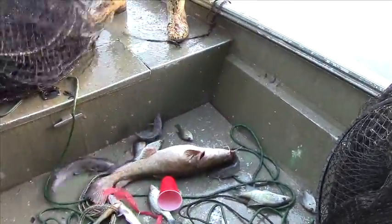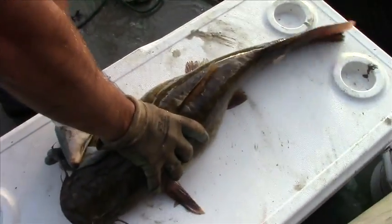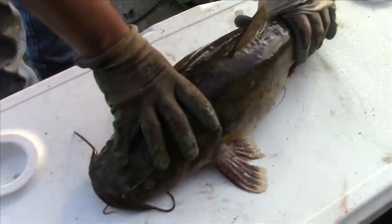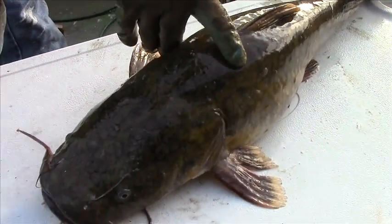I had a good time, man. And I want to go back again. Yeah, come. And maybe one time we'll fill the boat up with fish. We'll do it during the spring when they spawn. Guarantee we'll fill it up. That's fun stuff, man.